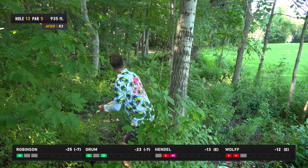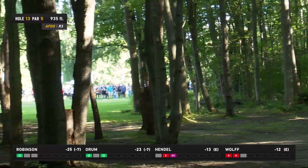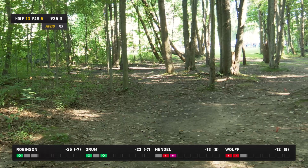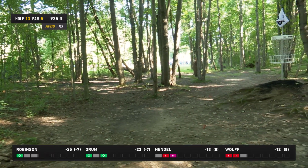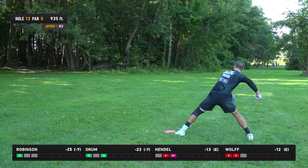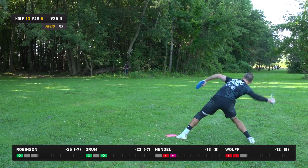All right. Yes! One small gap. He feeds it through. No way. That's out of guttural. Yes. That's incredible. Whoa. And to even get yourself a chance from that position to make a birdie putt, you've thrown a really good shot.